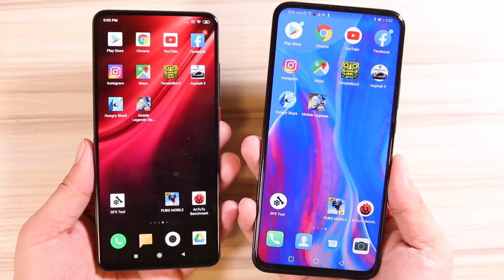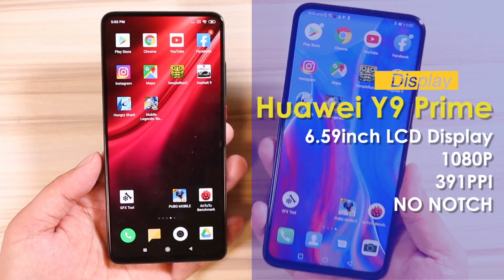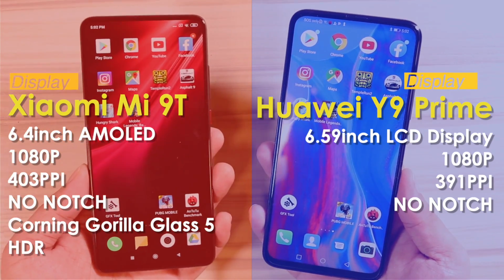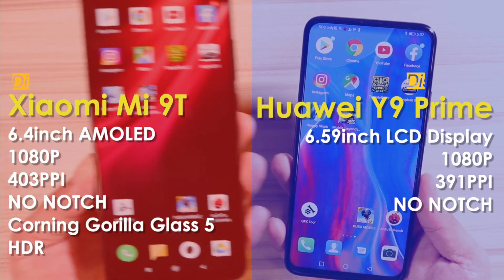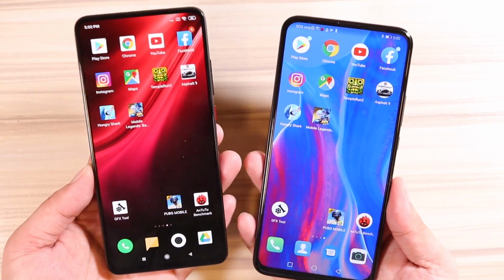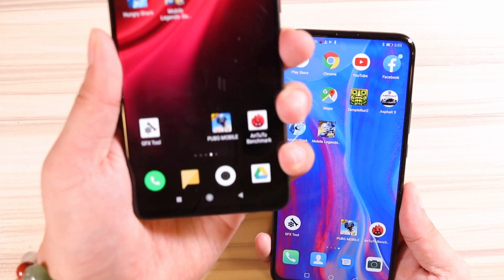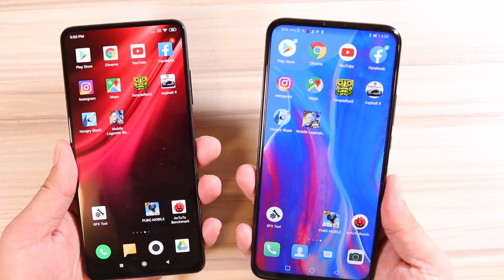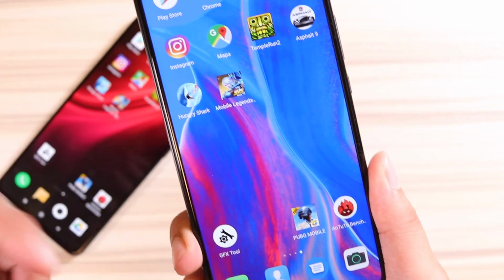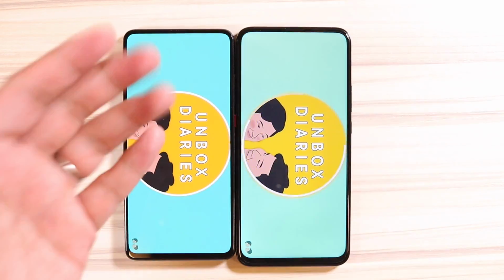Now let's move on to the displays. You might have already noticed that the Huawei Y9 Prime is actually larger. This, my friends, has a 6.6-inch LCD display, while the Xiaomi Mi 9T is only a 6.4-inch display. But yes, this, my friends, is an AMOLED display. LCD, AMOLED. Both are 1080p by the way, but yeah, everything in the Xiaomi Mi 9T's display is a lot sharper, is a lot more vibrant. The icons and the text on the Huawei Y9 Prime is kind of washed out in comparison. And of course, the size, 6.6, 6.4.